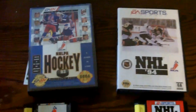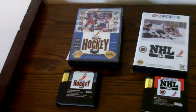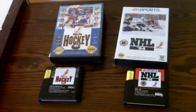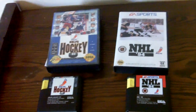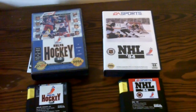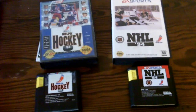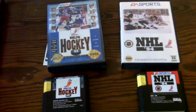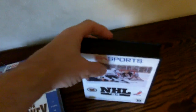But I think they both have their strengths, they both have their weaknesses, and overall, you really can't go wrong with either of these games. They're both awesome, they're both fantastic, they're both among the greatest 16-bit games ever made. And really, you can't say one's empirically better than the other because they're both really, really awesome games. But if I had to go with absolutely one, I would have to go with NHL 94.